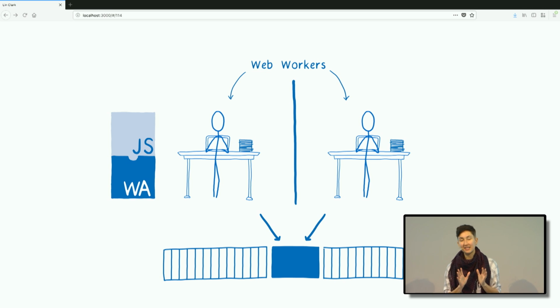WebAssembly makes it possible to run other languages besides just JavaScript in the browser or in Node. Now, it doesn't quite have access to the DOM yet. The working group is working on that. And they're very close to finishing the work on threading, which makes it possible to work across the different cores. There are also other things about WebAssembly that help application performance.